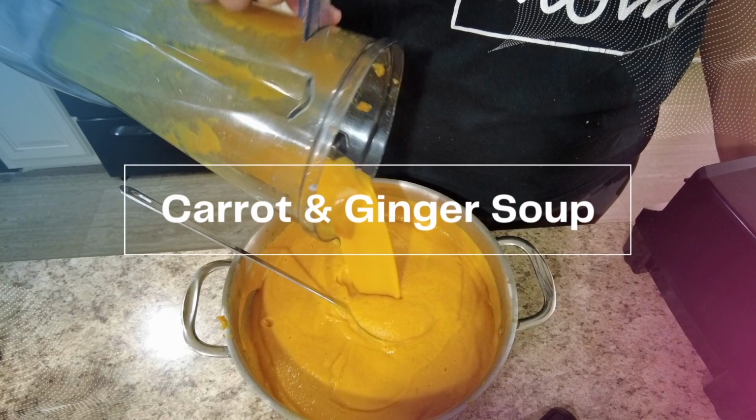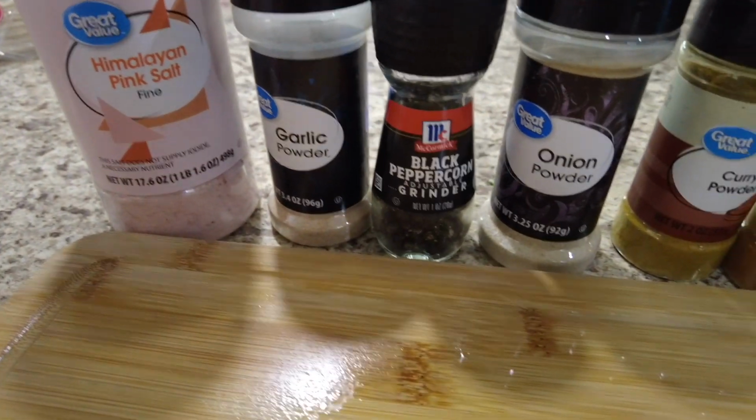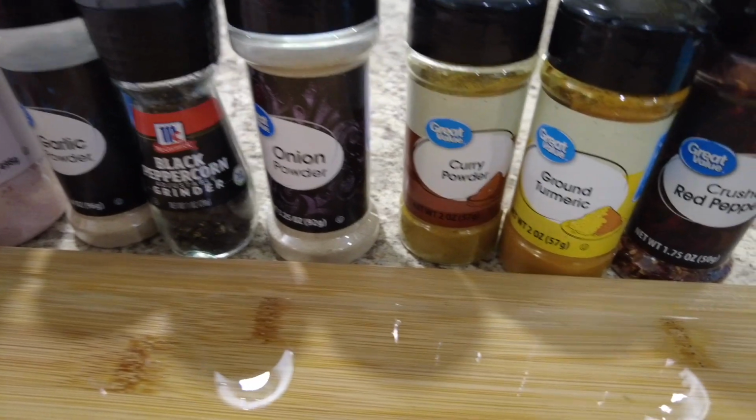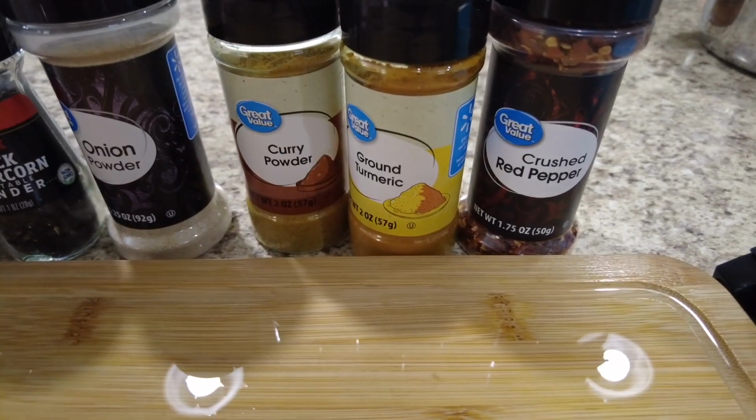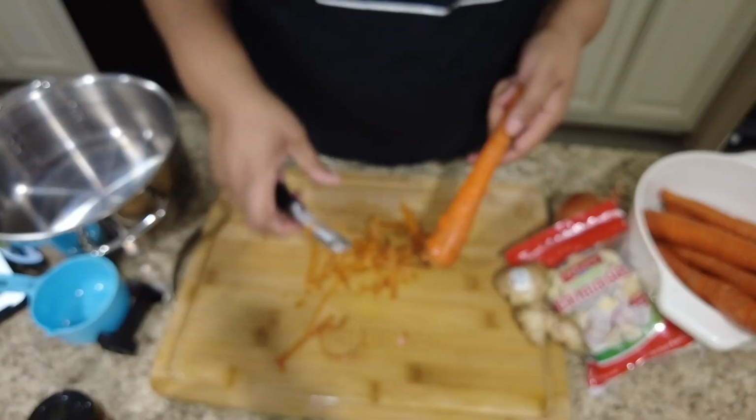I'm going to make a carrot soup. I'm using carrots, an onion, some fresh garlic, ginger root, and then I'm gonna use a couple of seasonings. Let me show you. For seasonings, I'm gonna use pink salt, garlic powder, black pepper, onion powder, curry powder, ground turmeric, and crushed red pepper. I'm also going to use a little bit of vegetable broth in here. So let me show you how I put this together.